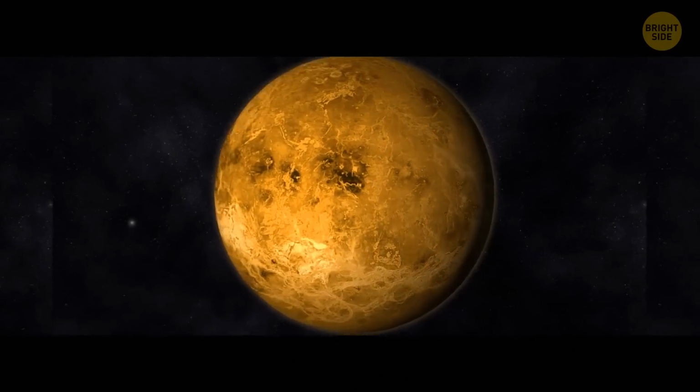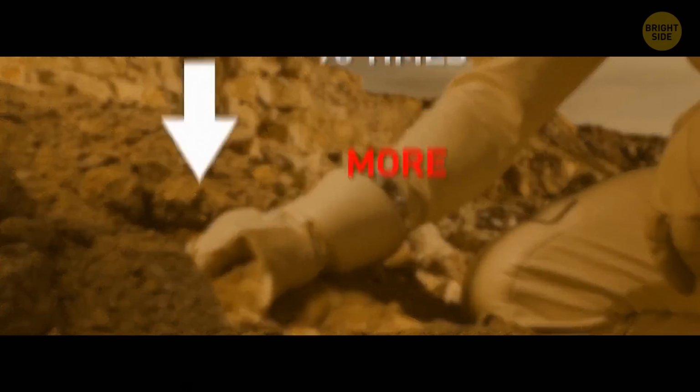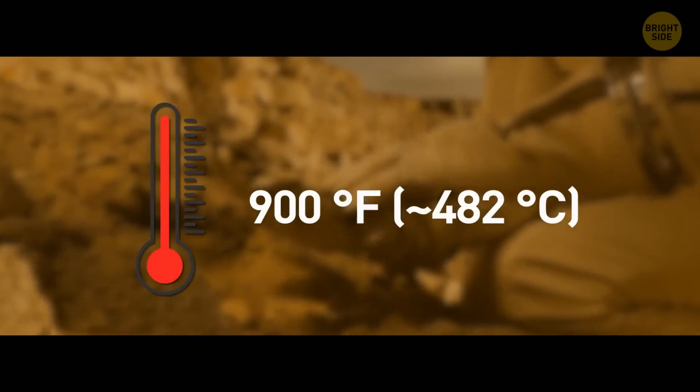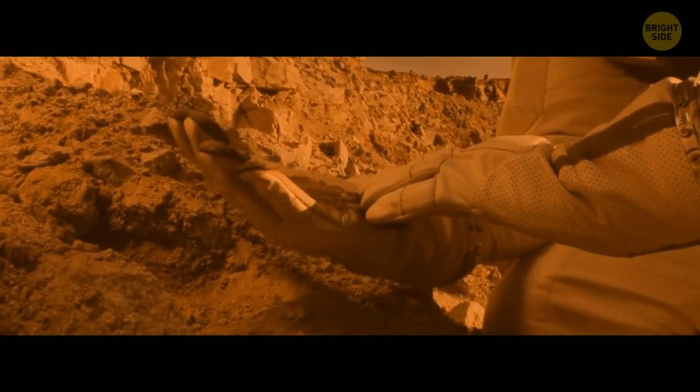Venus's surface is extremely dry. There's no liquid water on the planet, and the pressure there is 90 times greater than that on Earth's surface. The temperatures often rise higher than 900 degrees. That's hot enough to melt some metals. As for vacations there, I'll pass.